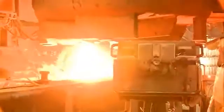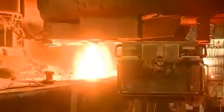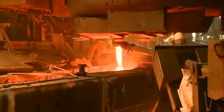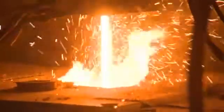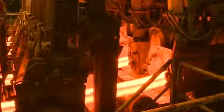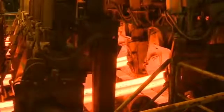The continuous caster is the final stage of the steelmaking process. Molten steel passes through continuous molds where it is solidified and formed into semi-finished products such as slabs, blooms and billets.